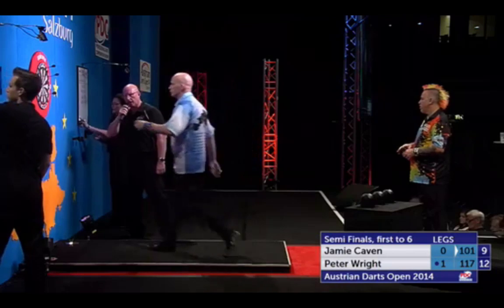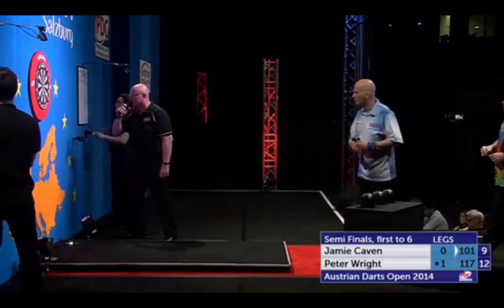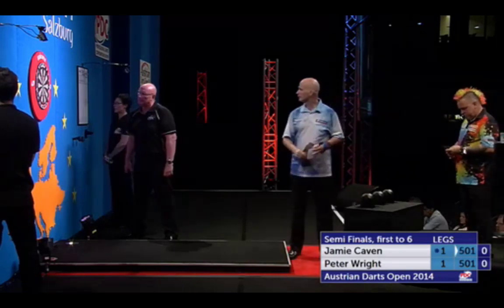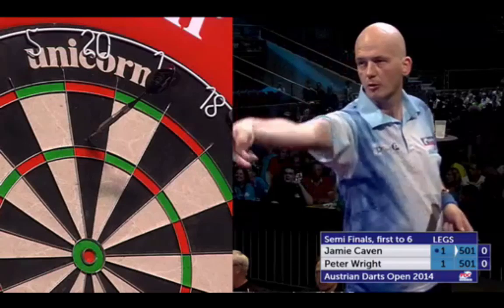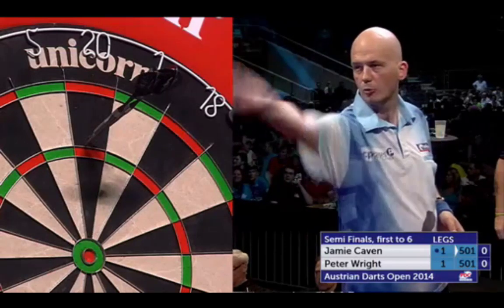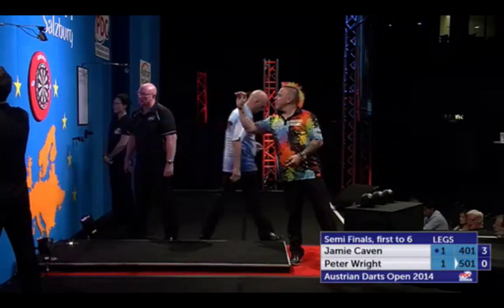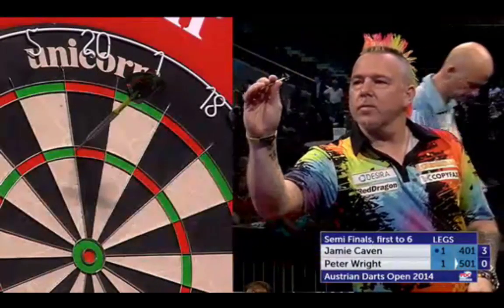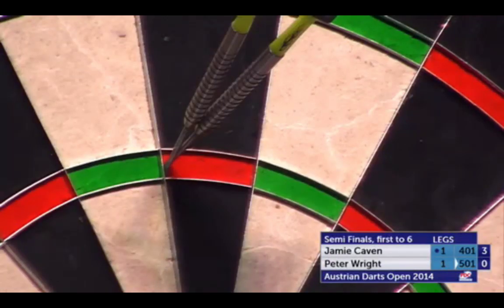Game shot on the second leg, a good 101. Third leg is Jamie to throw first, so the first two legs going against the throw. Well, if I'm not mistaken, Jamie Caven took out, was it a 101, to start his run of four ton plus checkouts? Or was it 104? Anyway, it was over the 100, I know that.